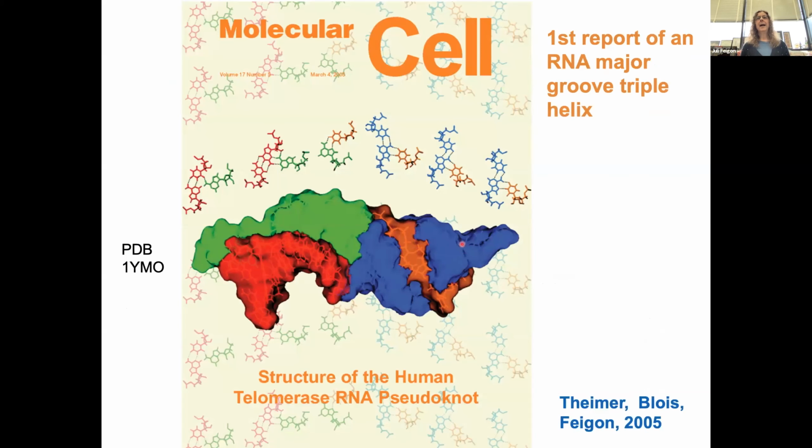And then in the next slide, I'll show you our first really significant part of a domain of telomerase RNA that we solved, which is the human telomerase RNA pseudoknot, shown here on the cover of Molecular Cell in 2005. One of the surprising features of this pseudoknot is that the loops that form part of the pseudoknot are actually binding, especially here in the major groove, to form a major groove triple helix. This was quite unexpected. This was the first report of an RNA major groove triple helix, but now they've shown up in all kinds of other RNAs, very commonly in riboswitches, for instance.